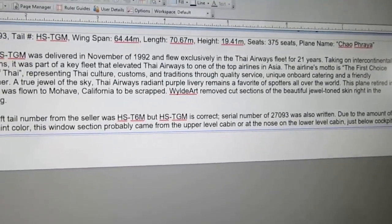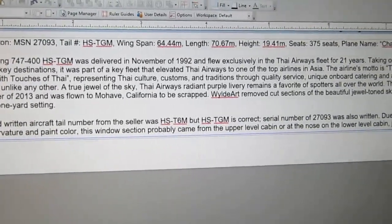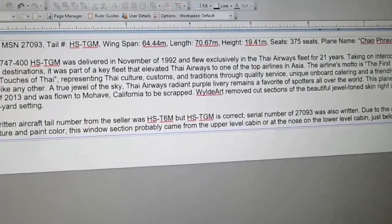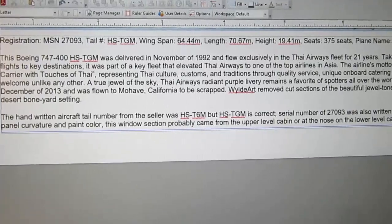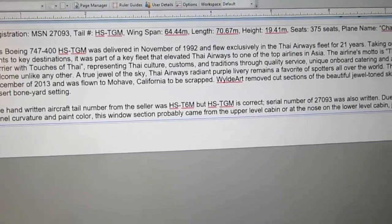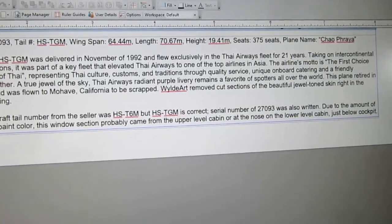The airline's motto is the first choice carrier with touches of Thai, representing Thai culture, customs, and traditions through quality service, unique onboard catering, and a friendly welcome unlike any other. A true jewel of the sky, Thai Airways' radiant purple livery remains a favorite of spotters all over the world.